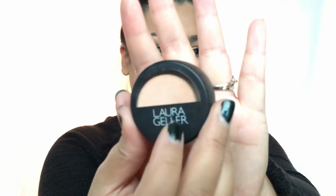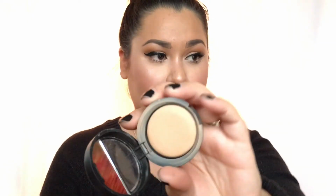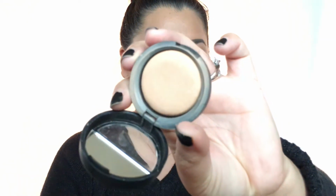Okay, my first November favorite was actually a deluxe sample that I got from an Ulta purchase, and this is Laura Geller's Double Take Baked Versatile Powder Foundation in shade medium. Here is a close-up of what the packaging looks like. Comes with a small sponge applicator, and then here is what the powder itself looks like.